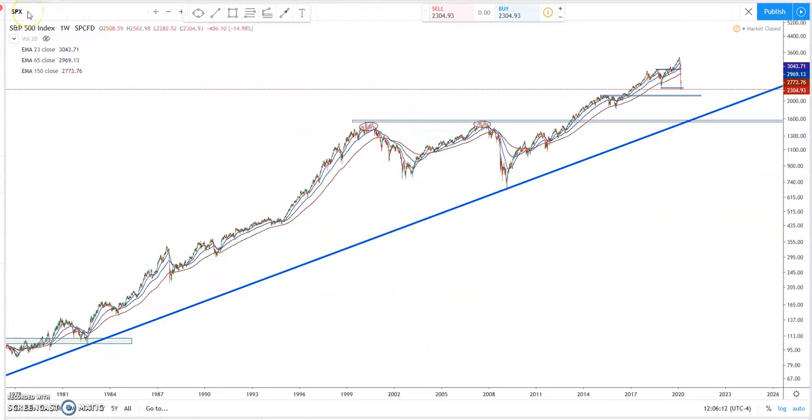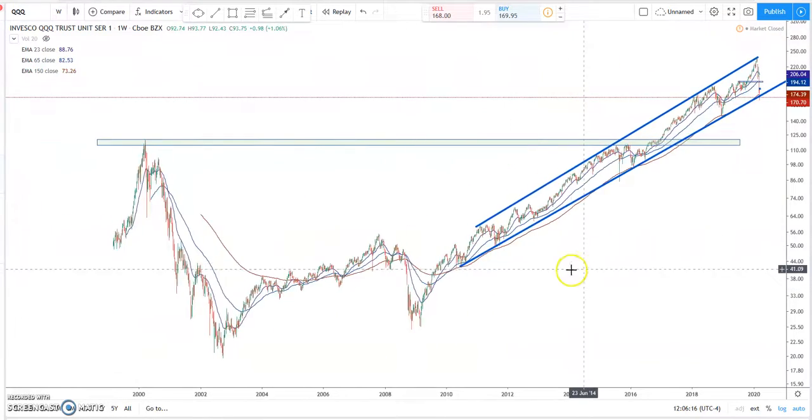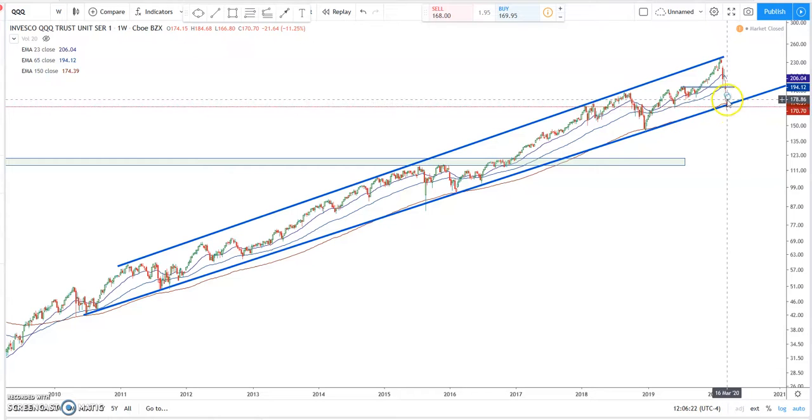All right, moving on. Qs. Here on the Qs. So this trend channel I've been watching for a while, and we have now just broken below it.